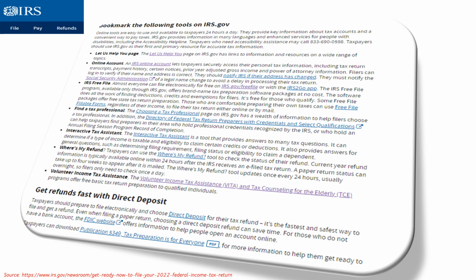So if you earn below, I think it's $73,000 this year, you can generally file your tax return for free via the IRS Free File program, which is useful. And also it's supported by several of the commercial tax packages as well. If you're looking for a tax professional, you can check the link for choosing a tax professional, which will help you figure out who's qualified and endorsed by the IRS. Definitely recommend you do that.